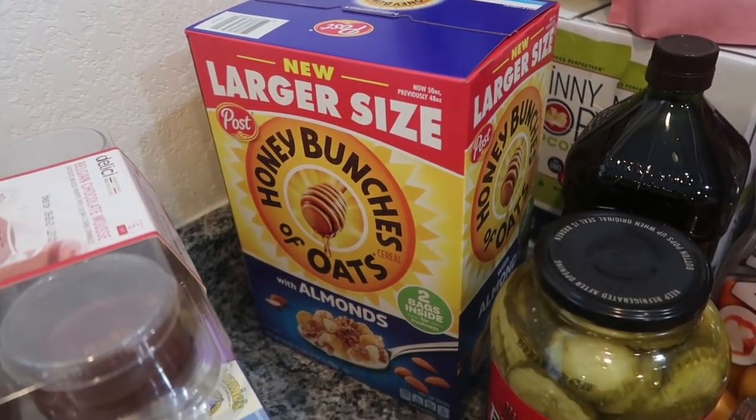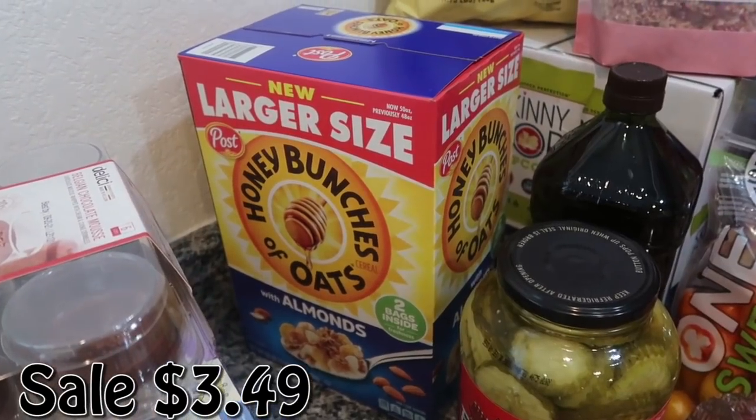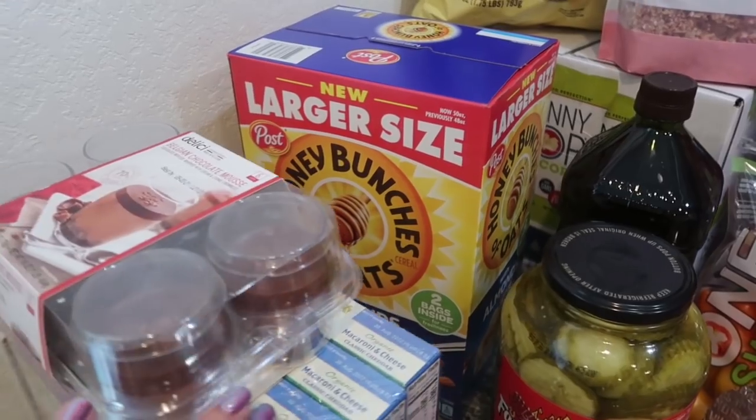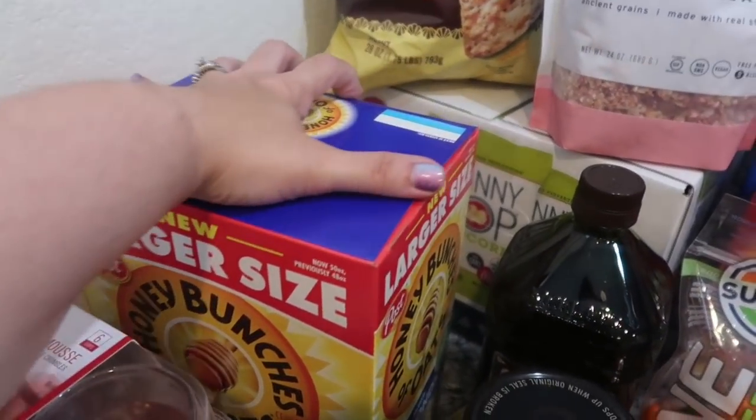This was on sale for incredibly cheap, like $4 or something. And I love the Honey Bunches of Oats with almonds, and so does Maya. There's two bags inside. So I went ahead and grabbed that.